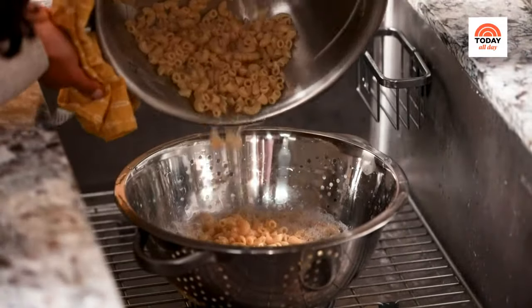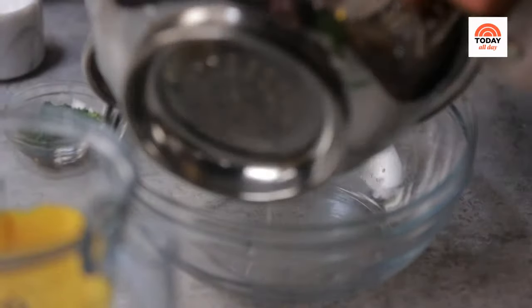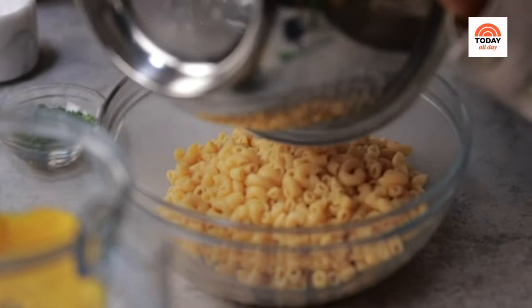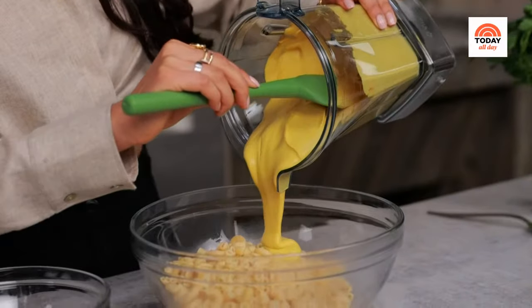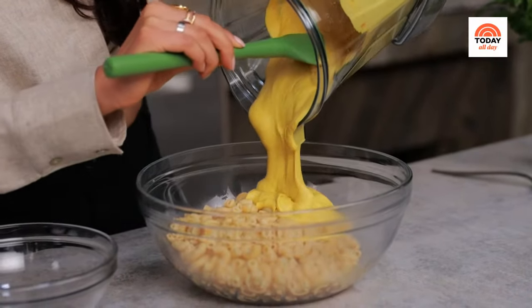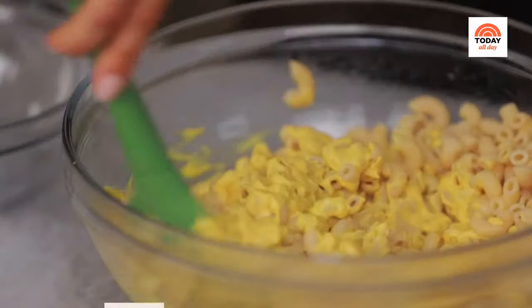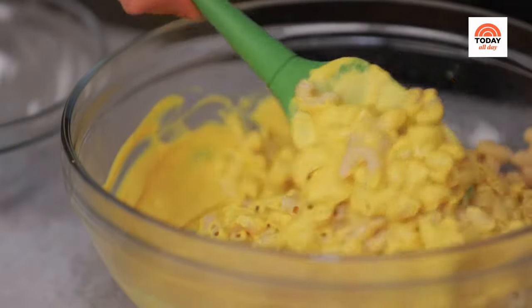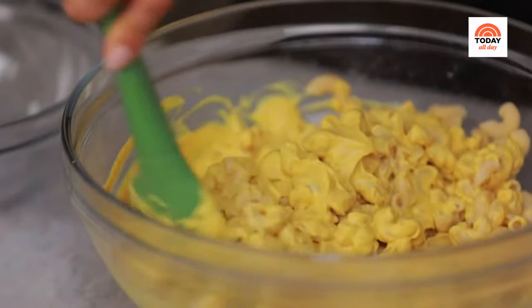One more thing to do is just add our sauce to our pasta. I'm gonna add this into my bowl. I'm really excited about this sauce. Just so you know, this makes a lot of sauce. I like a saucy mac, but you can totally reserve some for later if you want it to be a little less saucy. All right, time to plate.